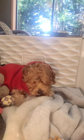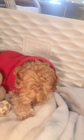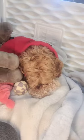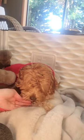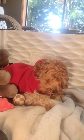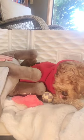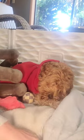She seems to be preening a bit more. She seems to be licking and preening and cleaning. So I think that that's part of the nesting. So here she is. She really loves this area. We have all kinds of cozy little blankets for her.